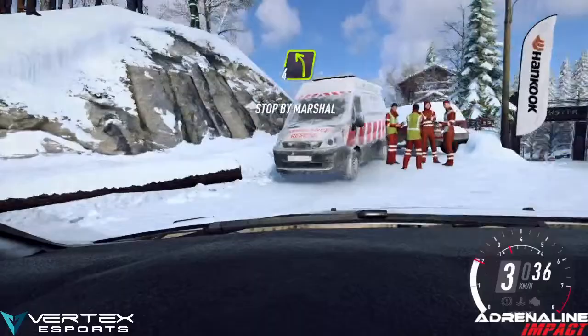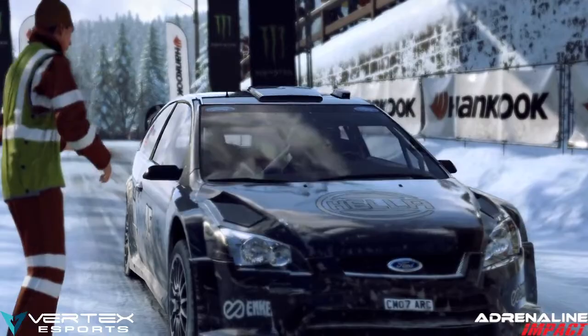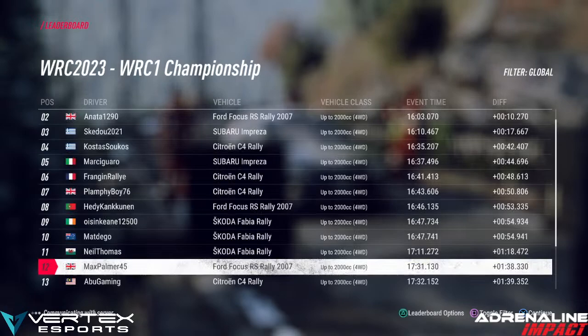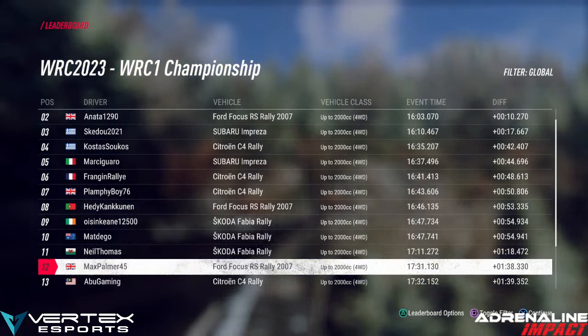Well done. Okay, that was a fun stage, but I don't think I went too quickly through there. There's just, yeah, 8. That should have been like a 7:45 for me. So I've lost time throughout the first loop of stages there. Not gonna lie, not enough commitment in some places, too much commitment in others. A little bit of a rough one for me, this first loop of stages. Could be a lot better, I can tell you that much.